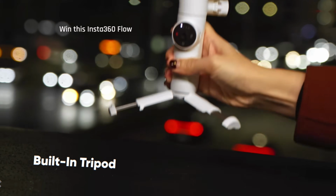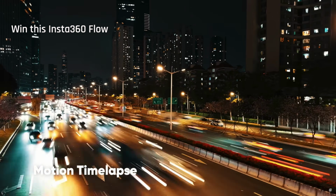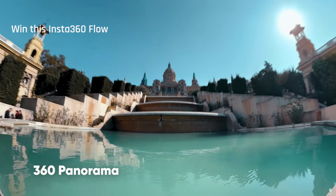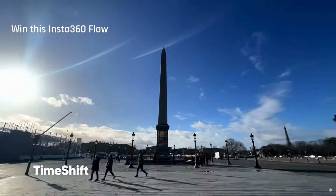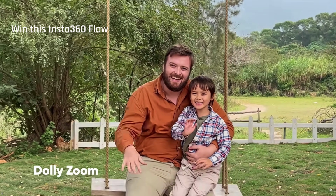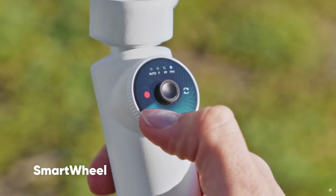Set up your shot and create Hollywood effects, time lapses, stunning 360 photos, easy cinematic hyperlapses, dolly zooms, dynamic angles, and more creative modes. It's all at your fingertips.